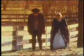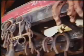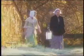Imagine yourself here in Kirtland, Ohio, in 1835. You're in the Western Reserve. The people are farmers, blacksmiths, and millers, and about 25% are part of a fledgling community known as the Church of Jesus Christ of Latter-day Saints, the Mormons.